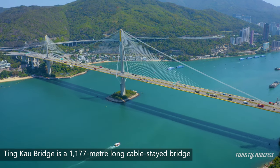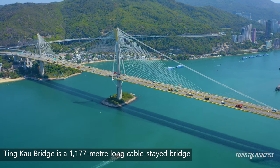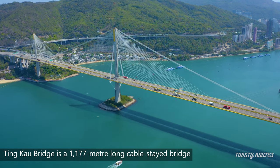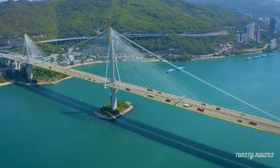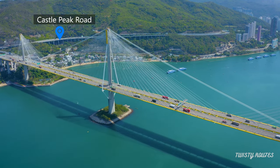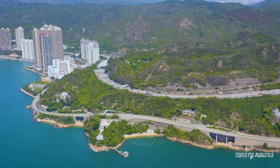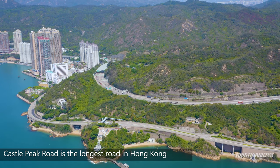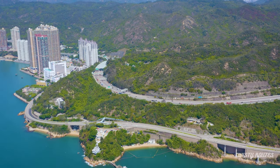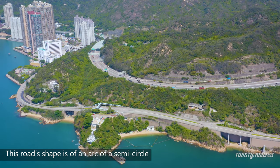On the other side is the Ting Kau Bridge, and behind Ting Kau Bridge is the longest road in Hong Kong, known as Castle Peak Road. This road was named after Castle Peak, a peak in the Western New Territories. Completed in 1920, this road starts from Tai Po Road in Cham Shui Po and ends in Sheung Shui in the very north of the New Territories. It is divided into 22 sections.